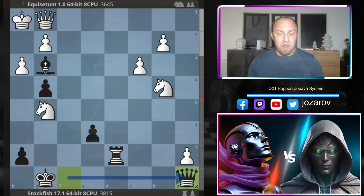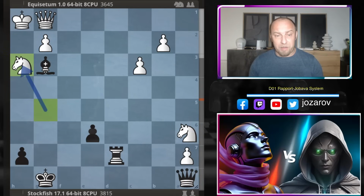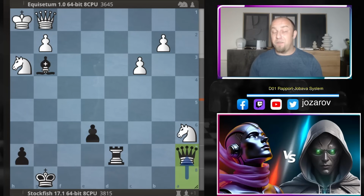After queen to a8, that's why Equisetum tried knight to a6. Stockfish took. Here white takes also the pawn on h3, and now finally this pawn is taken, and this is now at least something that black can of course hope for, because this pawn is very annoying. Still, white has two connected passed pawns, so it's not over, although the evaluation is almost +3 in black's favor.